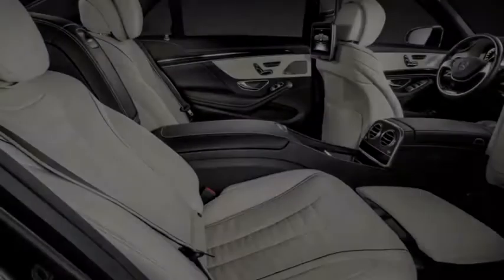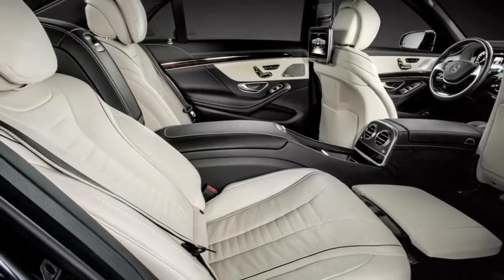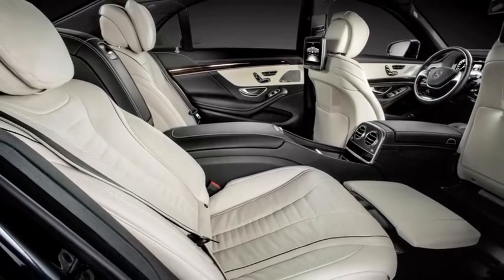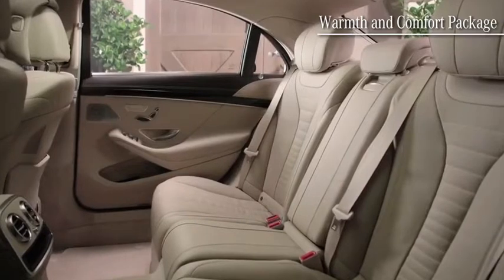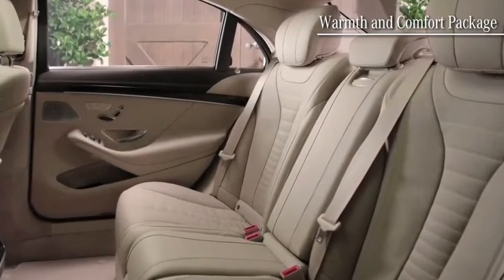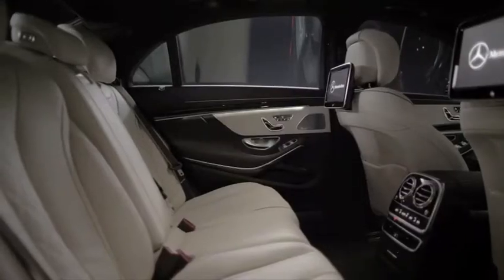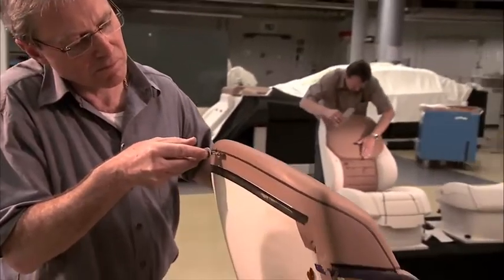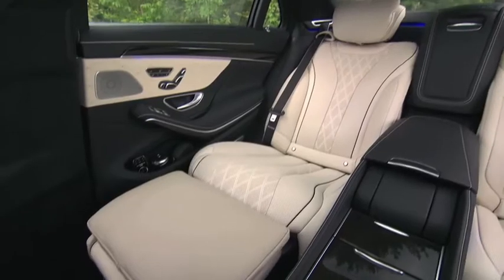The rear cabin introduces even more ways to make passengers feel like royalty. 4 packages add progressively indulgent luxury. The Warmth and Comfort package includes power-adjustable rear seats with memory, rapid heating, active ventilation, and heating of the armrests and doors. A new design for the reclining rear seats maintains the cabin's generous legroom in every position.